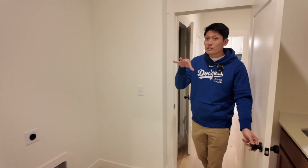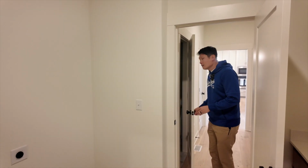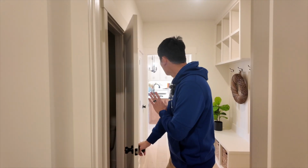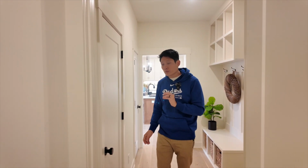If you stick around to the end of this tour, I'm gonna show you how big the basement is, but we're gonna head upstairs first. You've got your half bathroom here. This is the half bathroom that most likely your guests would use.